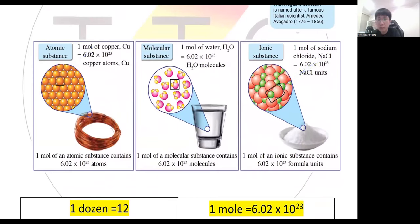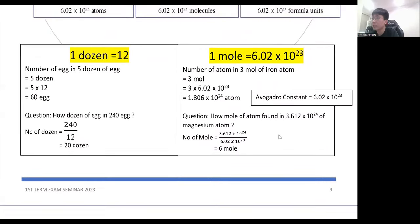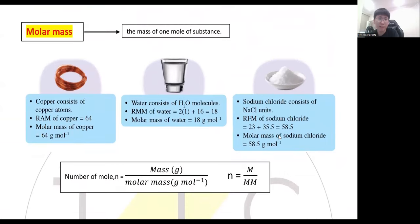Okay. So besides this one here, after we know the atom, molecule, ion, then we can actually go for our understanding from here. You're going to actually apply your calculation. Okay, what if I give you like 3 mole? Then you have to actually use your formula, your number of particles over Avogadro constant, something like that. So, guys, in this case here, let's move on to your mass over molar mass.